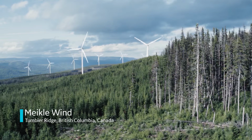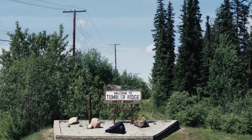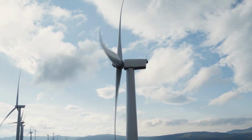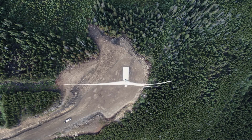Meikle Wind is located 20k northwest of Tumbler Ridge, a small town of approximately 2,000 people in northeastern British Columbia, Canada. The mailman only comes here once a week. We are now able to build and capture wind energy in places we never thought it was possible.